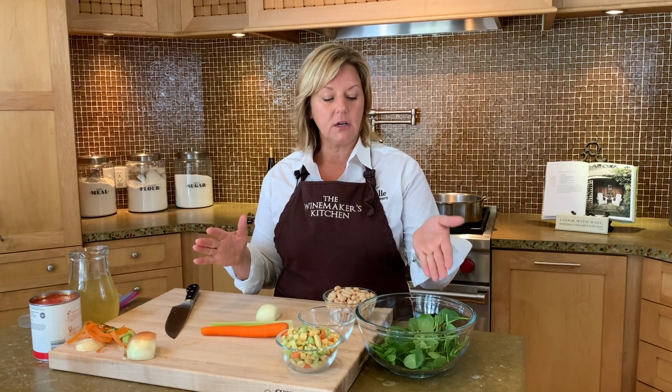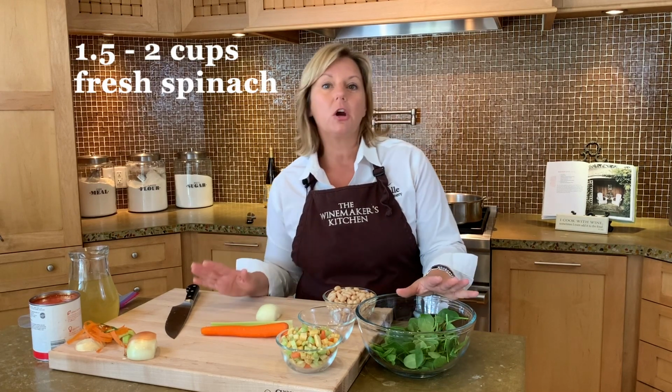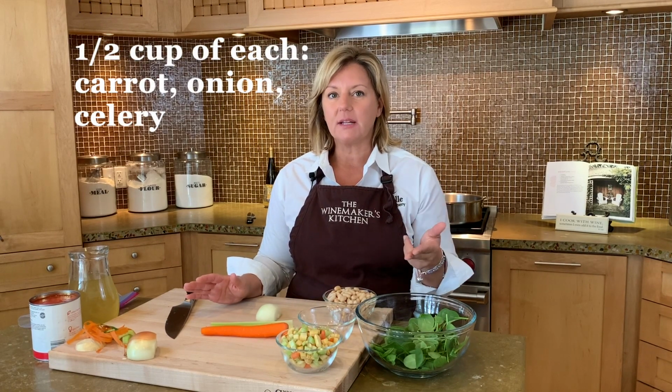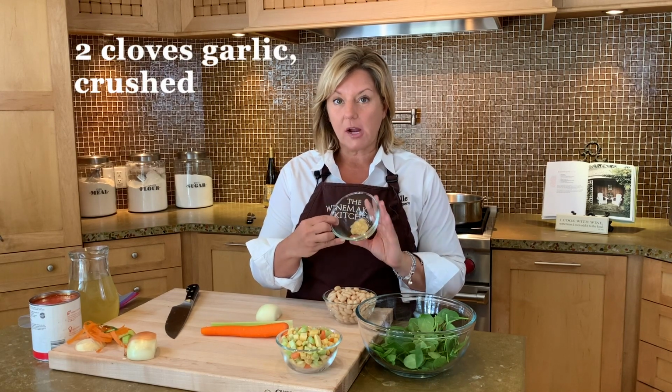So I have here about 1.5 cups, 2 cups of spinach. You can use whatever hearty green you have on hand. If you have kale, kale is awesome in this soup too. I just don't have any today. So spinach is great. I have about 1/2 cup of carrots, onions, and celery, and I'm going to talk about that in a minute. I've got about 2 cloves of garlic crushed.